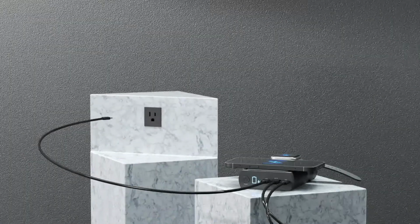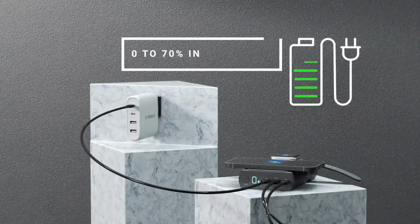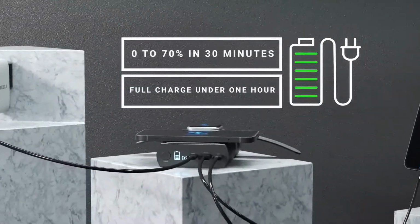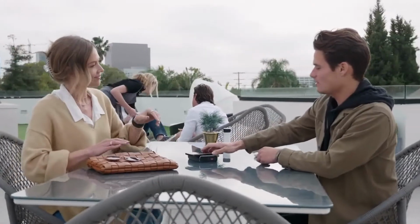With our available 100-watt GaN wall charger, ScoutPro can charge from 0 to 70% in just 30 minutes and fully charge itself in under 1 hour. ScoutPro has so much flexibility because it's built upon the strongest foundation.